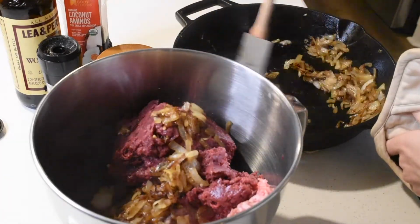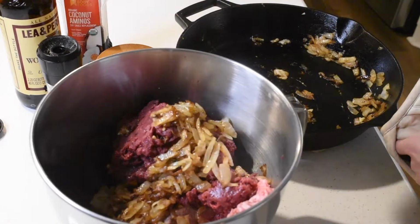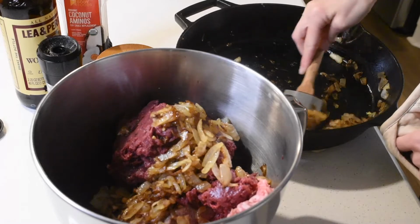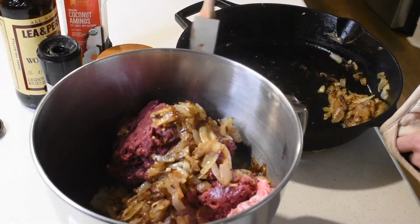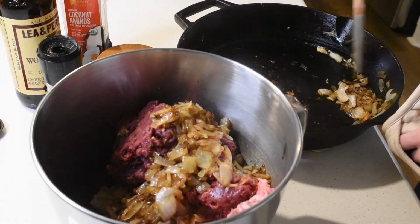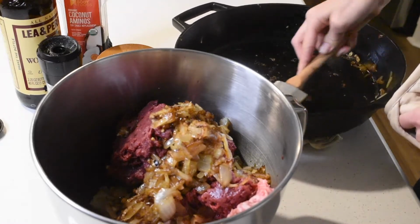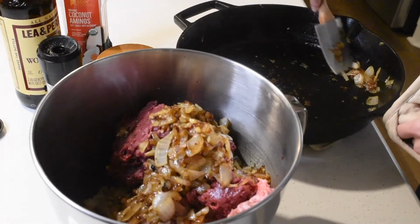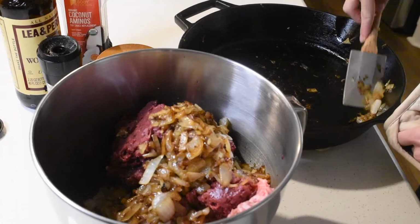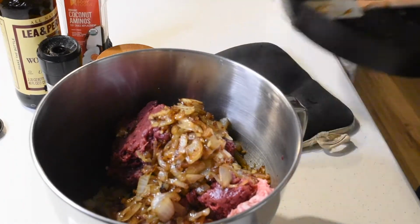Now it's time to start combining all the ingredients for the meatballs. I've got 2 pounds of ground beef, 1 ground up beef heart, and I am adding 1 caramelized onion. Organ meats, even from high quality sources like local farmers, are usually very inexpensive. So they are a great way to stretch your more expensive cuts of meat and ground beef.